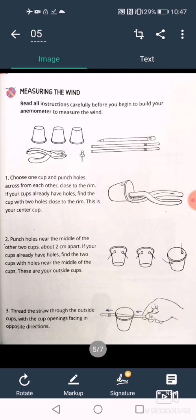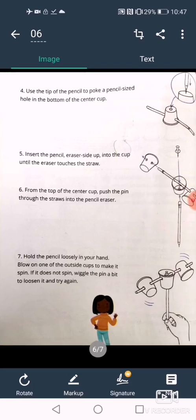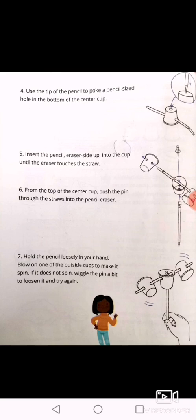Thread the straw through the outside cups with the cup openings facing in opposite directions. Use the tip of the pencil to poke a pencil-sized hole in the bottom of the center cup. Insert the pencil eraser side up into the cup until the eraser touches the straw. From the top of the center cup, push the pin through the straws into the pencil eraser. Hold the pencil loosely in your hand, blow on one of the outside cups to make it spin. If it doesn't spin, wiggle the pin a bit to loosen it and try again.